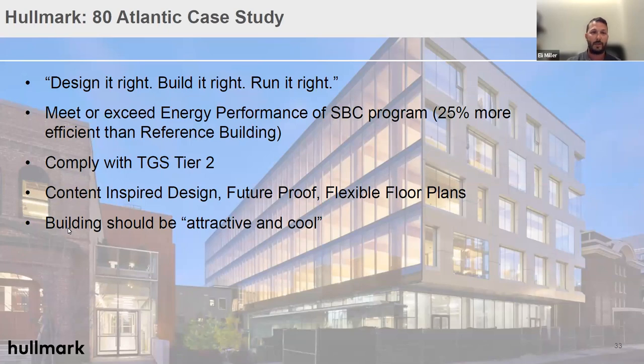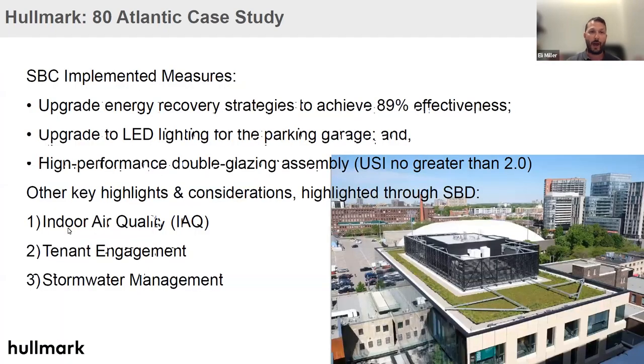Next slide, please, Adam. Okay, what did we do? So how did we actually get there? We participated in our charrette. We had a number of measures. I'll bounce around a bit here, but we upgraded all the ERVs to achieve 89% effectiveness. Keeping in mind, this was done in 2015, so some of this might appear to be table stakes now, but at that time it was on the edge. Again, LED lighting in parking garages, I think that would be a pretty common thing this day and age. But at that time, that was an implemented measure that achieved some significant savings.